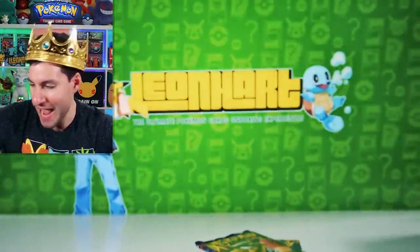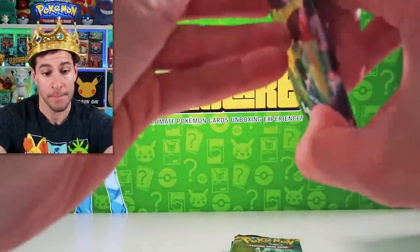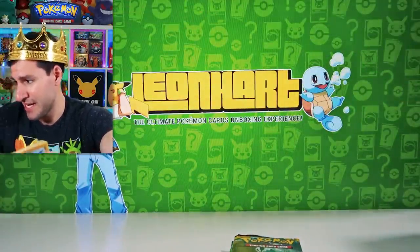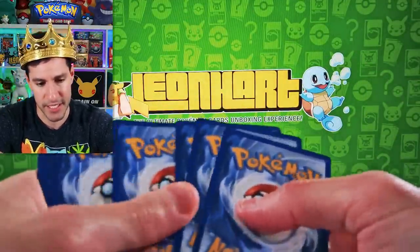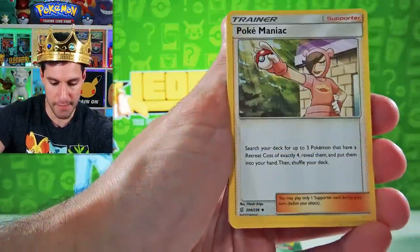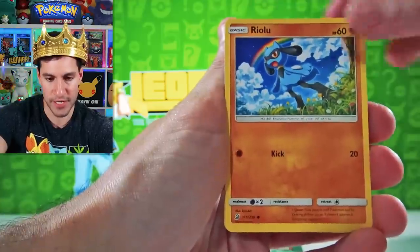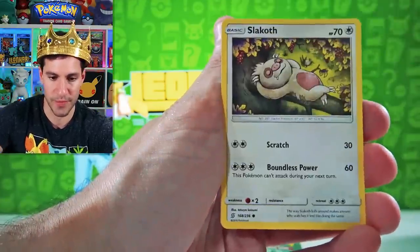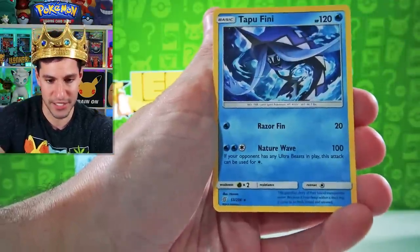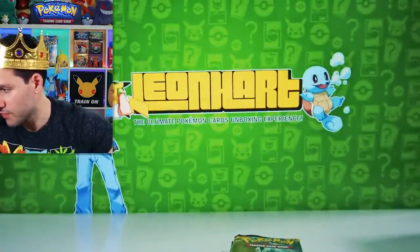Especially in a little one pack, magic for you too. We are getting lots of chances at opening up Unified Minds today. Let's see if we can continue that with Psychic Energy. All right. Probably should say Metal and Darkness Energy. Lapras, Riolu, Meditite, Shroomish, Slakoth, Drifloon. Do your part, Recycle Kids. Tapu Koko.